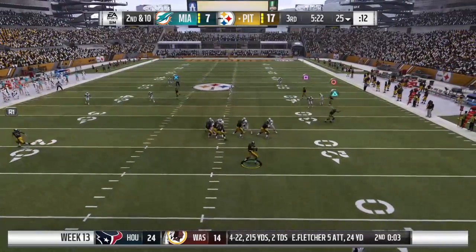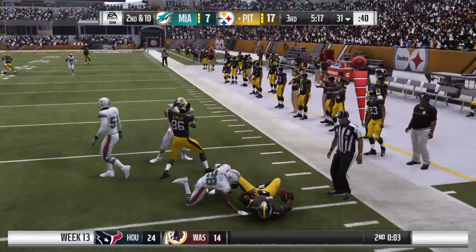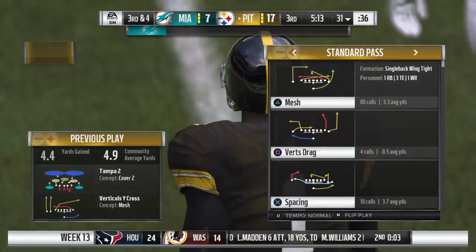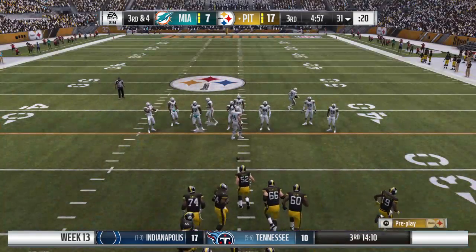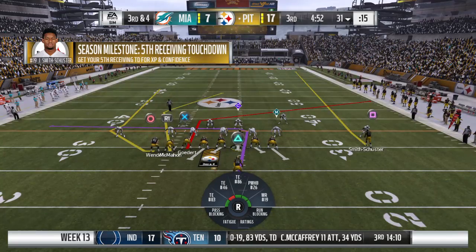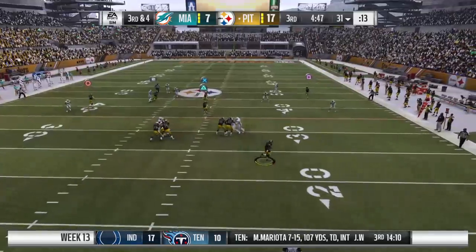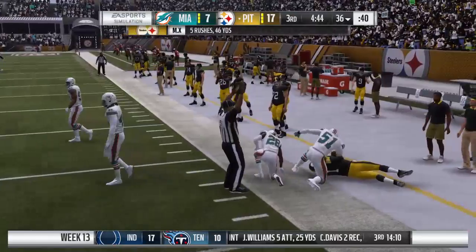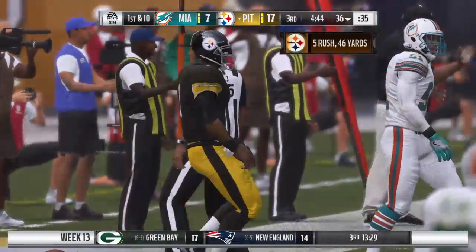Back to throw. Escaping the pressure right. And they'll take him down at the 31-yard line. 6 yards there off the scramble, but it'll still leave him with a third down. He'll drop to throw. Flush to his right. He can run for it, and he will. 5 yards on the scramble, and that's enough to pick up the first.